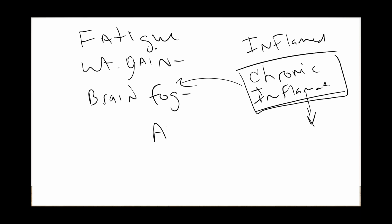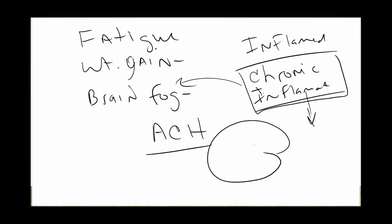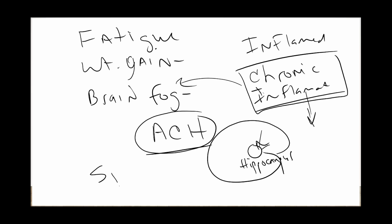You have something in your brain called acetylcholine. Acetylcholine drives a lot of different areas. It has a lot to do with the basal ganglia, but it also has a lot to do with the hippocampus. Hippocampus is where we store memory. It has something to do with cognition. It has something to do with sleep-wake cycle. But basically, the bottom line is this. Acetylcholine gives speed to the brain.